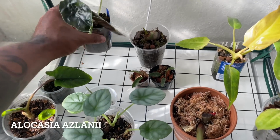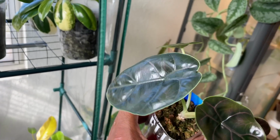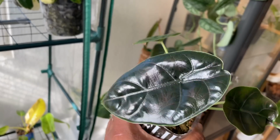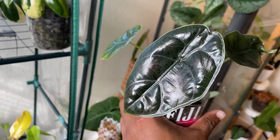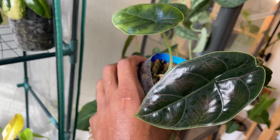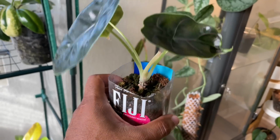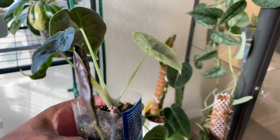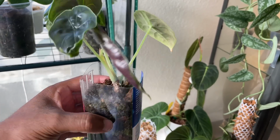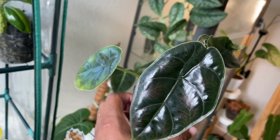All right, next we got Alocasia aslanii. Oh wow, look at that. It puts out a green leaf with these pink or purple veins that go crazy. So this plant is doing pretty well. Let me look at that leaf again, because that's pretty dope.